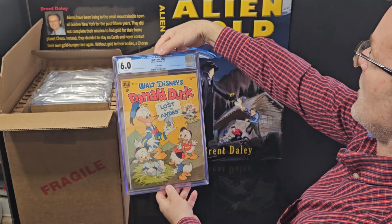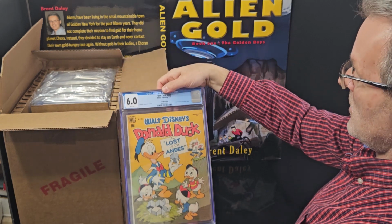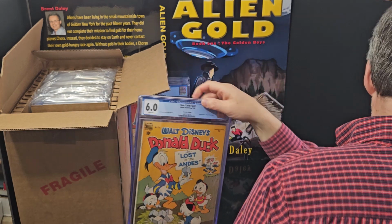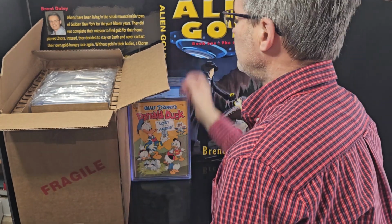Walt Disney's Donald Duck. This is a Four Color number 223, Wilson Publishing. 1949 Canadian edition with white pages. Love seeing that. Lost in the Andes. And there's one higher, I think, in that one. A 6 with white pages.